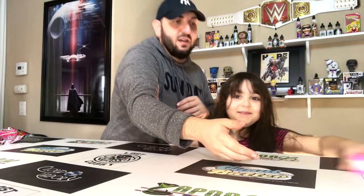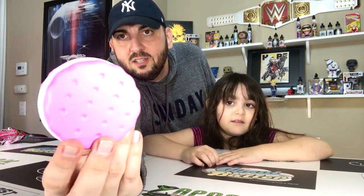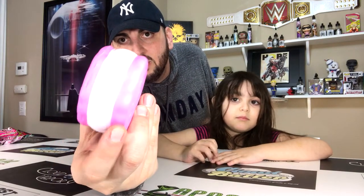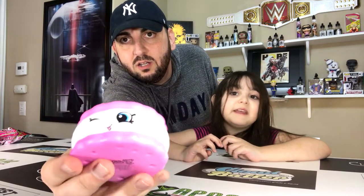All right, let's show it up close to that one. Okay. So you can see on there, it has the little dots. And that makes it look like a face. Like a cookie, and it looks delicious, but you can't eat this because you're not supposed to. Because it has paint and stuff. Yeah, it's not good to eat.